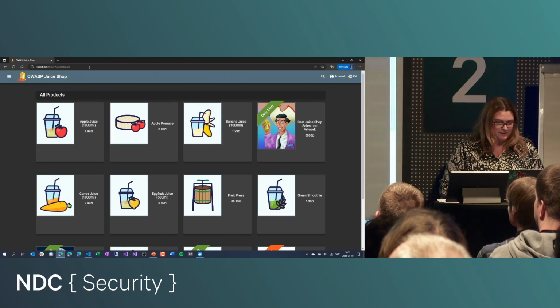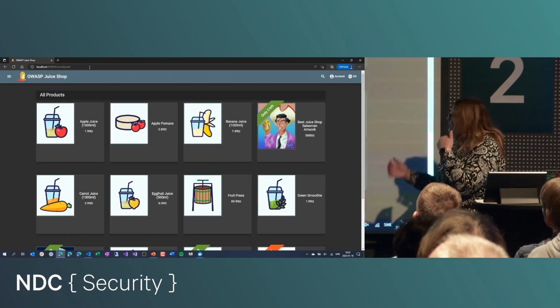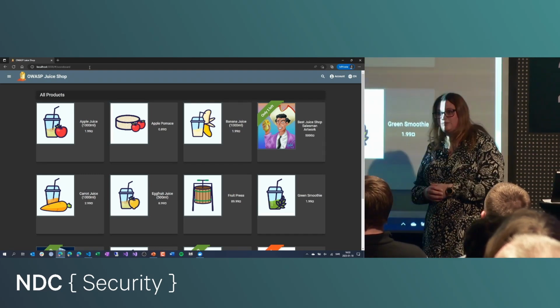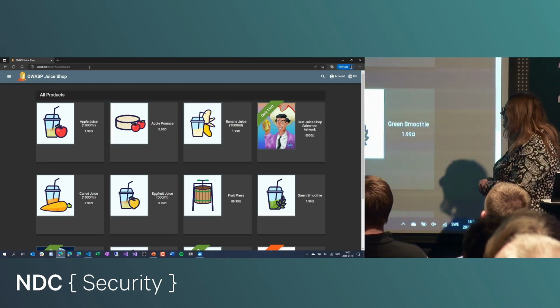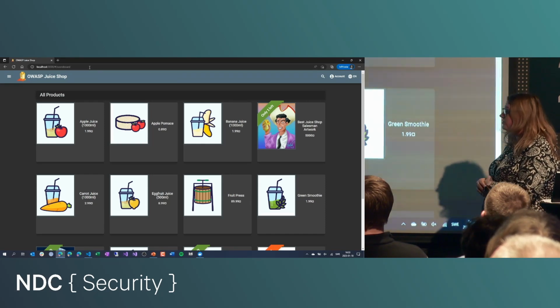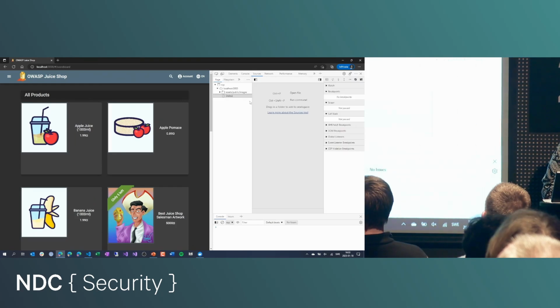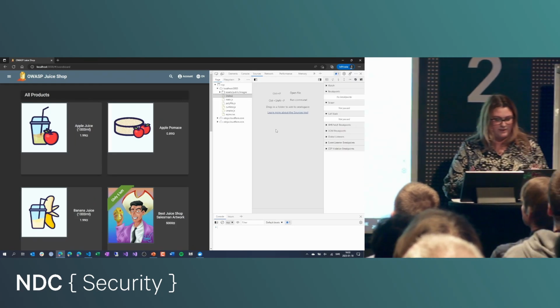Didn't really work actually. And we can try different kinds of options here and try to brute force our way to the right one. So that's one option. Another option would be to actually open the F12 tools and have a look at what we have here.